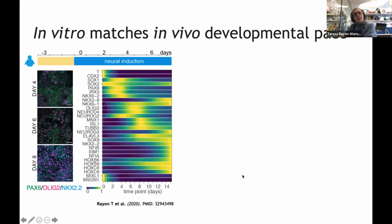And finally, because now we have information about in vivo human development, we could make a comparison with the differentiation of motor neurons in vitro from human embryonic stem cells. We've previously developed a protocol that has allowed us to follow and recapitulate the temporal dynamics of this differentiation over time. What I want to highlight here is that we have a bulk RNA-seq that we could use to compare with the single-cell RNA-seq.